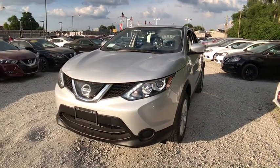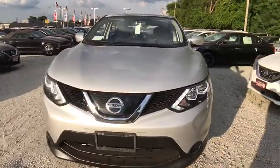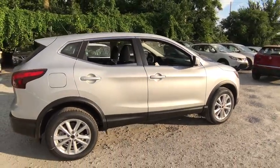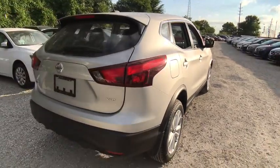2018 Nissan Rogue Sport. The Nissan Rogue Sport is a subcompact SUV that provides all the functionality, a smooth ride, lots of cargo room, and a roomy back seat, a recipe for a pleasant traveling experience. Here are some of this vehicle's great options.